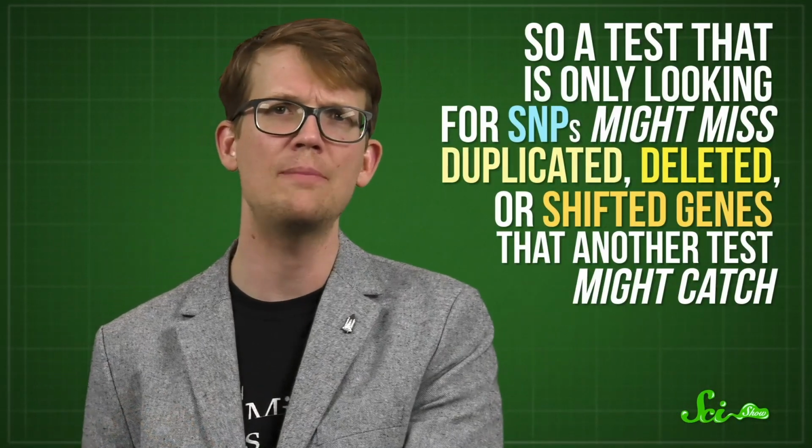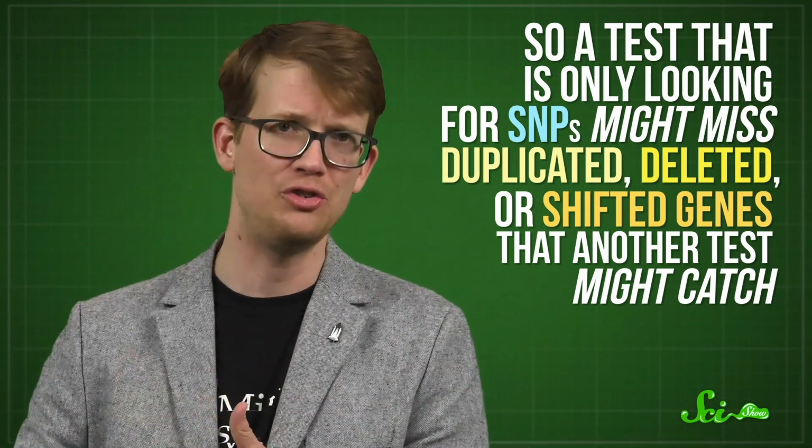But while that might help catch the most important cases, these kinds of tests might also ignore less important or less studied ones. Also, while SNPs are some of the most common mutations in our genome, there are other ones too, so a test that is only looking for SNPs might miss duplicated, deleted, or shifted genes that another test might catch. That's not necessarily a flaw, since the test is working as designed, but especially if you have a family history of disease, it might be worth keeping in mind or talking with a doctor to get the test that's right for you. Studying genetics can sometimes seem overwhelming because there's just so many pieces involved, but by breaking it down into small parts, you can usually figure out something.